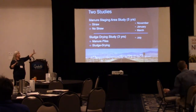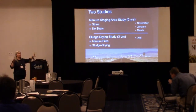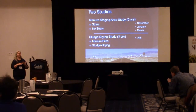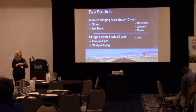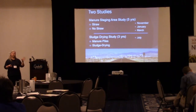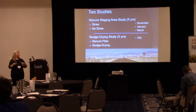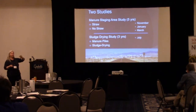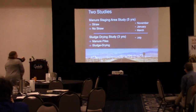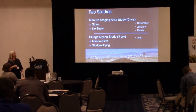And then that fall, we started a study looking at the leachate under manure staging piles that are placed in November, January, and March. For all of those, we placed them at the end of the month: the end of November, end of January, and end of March is when we placed the manure out in those piles. We then also looked at two different types of manure, so basically dairy manure with straw and dairy manure without straw. Ultimately we wanted to see how the sludge drying and the leachate produced from that compared to leachate from manure staging piles that would have been placed during the winter months, which would be an improved practice.